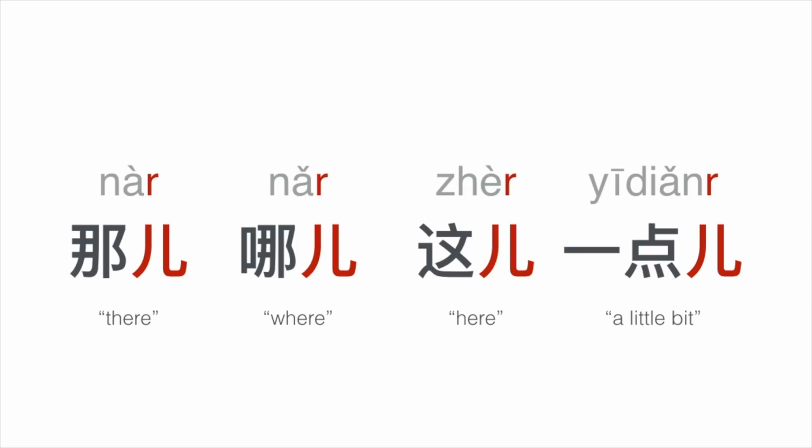Oftentimes, especially in mainland China, especially in the north, we tend to attach an R at the end of the word to give it an R ending. And if you want to write the R ending in Chinese characters, you can use the character R as written in red here. In pinyin, we simply attach the letter R at the end. So the word there, na, becomes nar. We add an R at the end of its pinyin, and for characters, we add the character R. So we write na R, but really it's pronounced like nar.